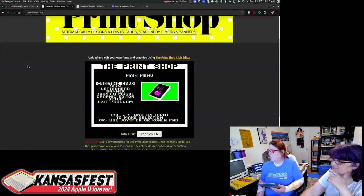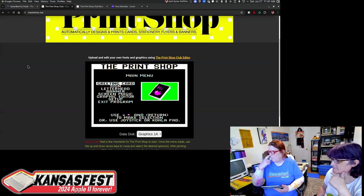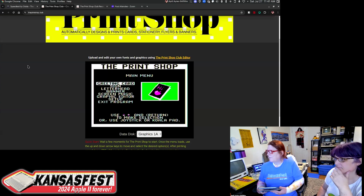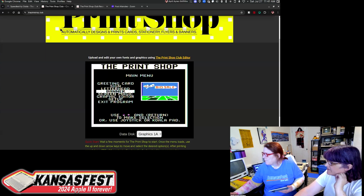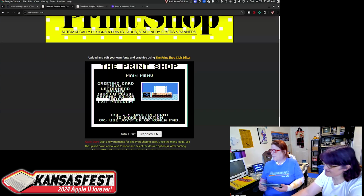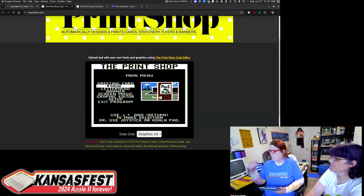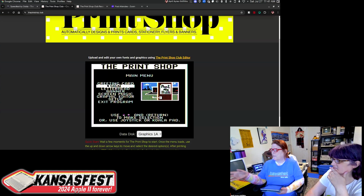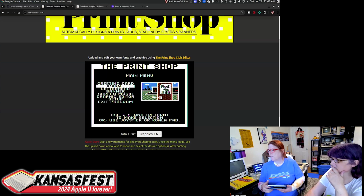It basically runs an Apple II emulator that we call Cyanide, which is a web-based emulator. So it's written in WebAssembly using Go. So it loads up and you can create the graphics, and it's the color version of the Print Shop. And so then it prints it off and downloads the PDF to your computer, so then you can print it off. But we kind of wanted to look at a few things.